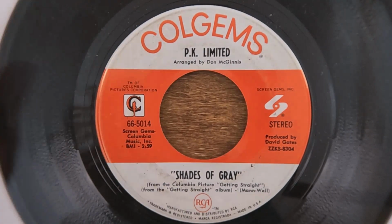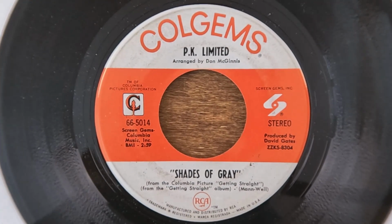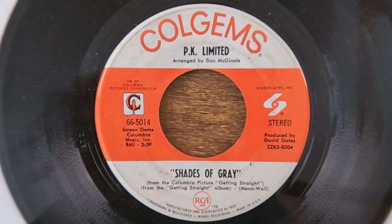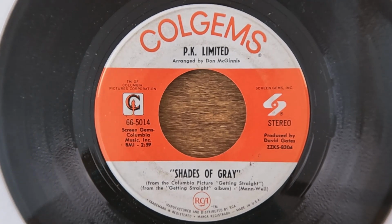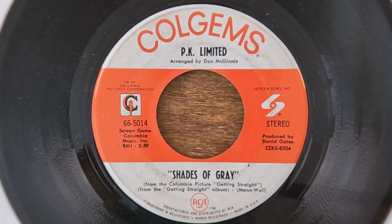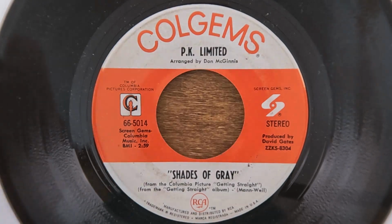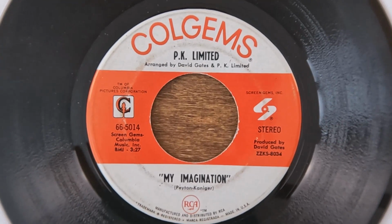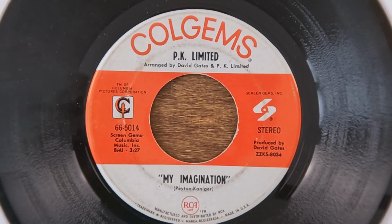That's Columbia Pictures Corporation, of course. But Shades of Grey from the Columbia picture Getting Straight, from the Getting Straight album. Okay, I don't remember a film called Getting Straight, Scared Straight, but not Getting Straight. So that's a bit of a puzzle for me, and being that I have over 14,000 DVDs in my collection, I'm obviously quite a film fan and quite familiar with movies, but this isn't one that has crossed my path in the past. And the B-side, again by PK Limited, is My Imagination.